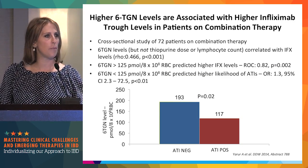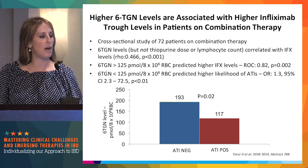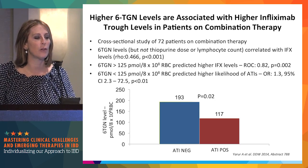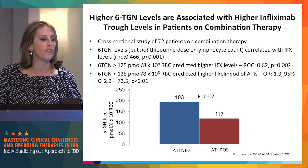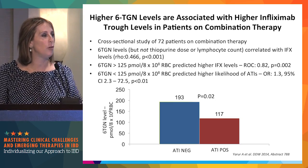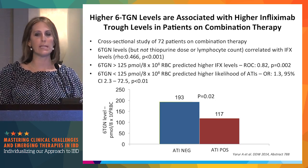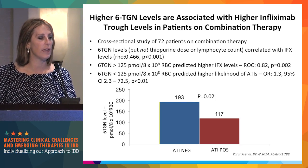Now, a lot of people will also comment on the fact that we're concerned about combination therapy, because we know you get more infections, and in pediatrics there's a higher risk of malignancy, almost a 3-fold increased risk of malignancy with combination with a thiopurine for pediatric patients. The idea is maybe we can use less of the thiopurine, meaning in SONIC you used 2.5 milligrams per kilogram of azathioprine, which is the standard dose for which we know the data and the literature in terms of efficacy.